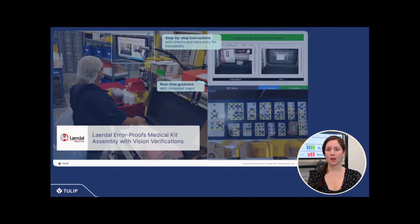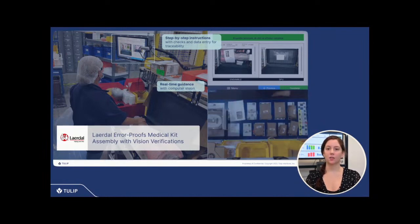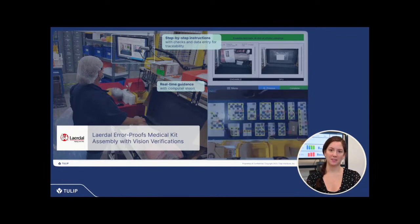It also provides a digital guidance for potential warranty claims and allows the team to identify and drive improvements within the process. Since Laerdal incorporated computer vision into their operation line, they have seen 0 defects or parts omitted out of thousands of kits assembled.